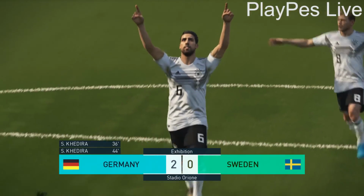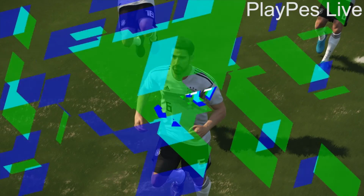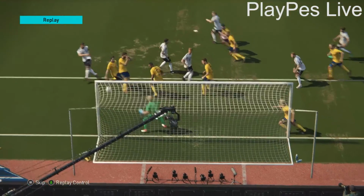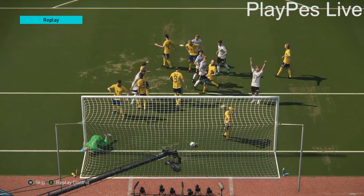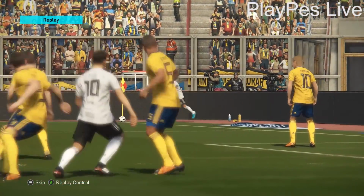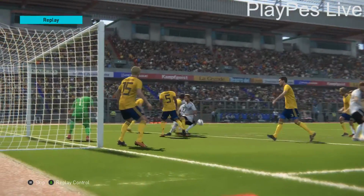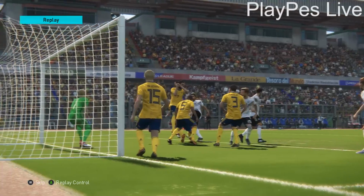Taken goal. All too easy. They are in danger of disappearing out of sight. Look, there just wasn't much of a gap to begin with, and to find it, I think it was a fine drive, and I don't think the keeper could have really planned for that. I think he's a bit unlucky in that instance.